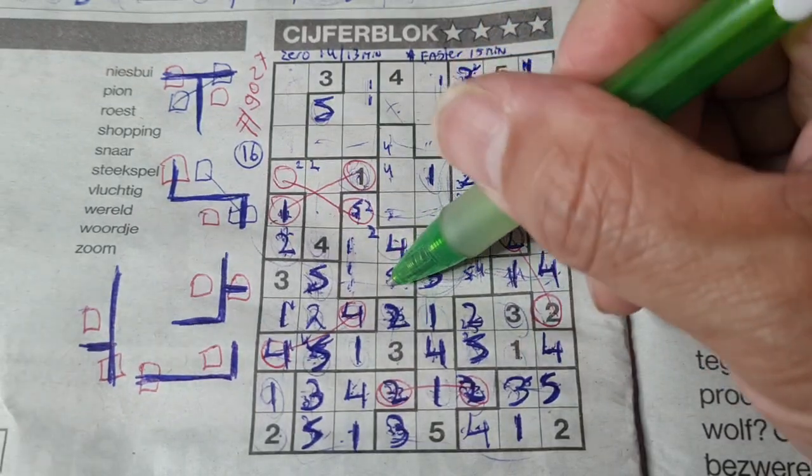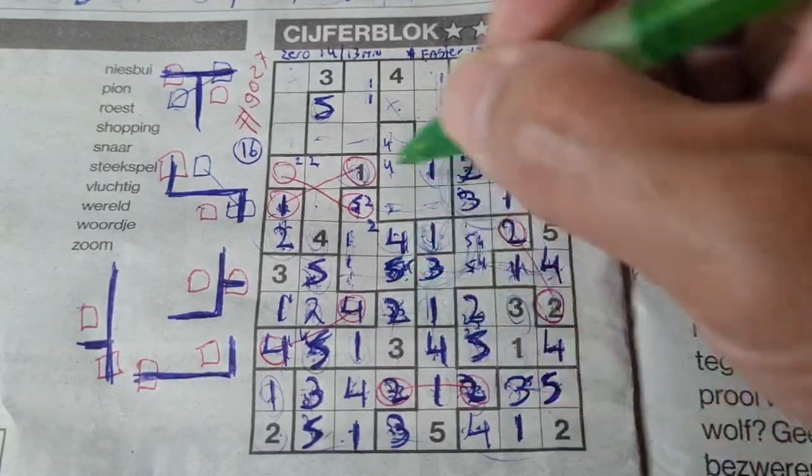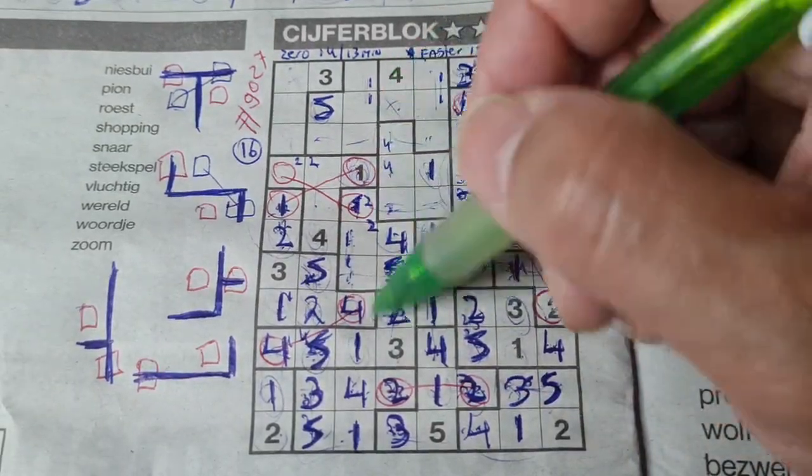I think this box should be a 5, because it can be 1, can be 2, can be 3, can be 4. Yes, definitely a 5. Okay, so this box can't be 5 anymore. Okay, we need a 3 here.